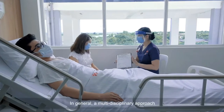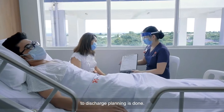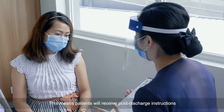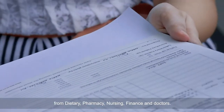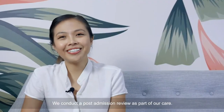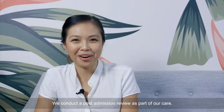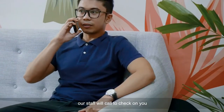In general, a multidisciplinary approach to discharge planning is done. This means patients will receive post-discharge instructions from dietary, pharmacy, nursing, finance, and doctors. We conduct a post-admission review as part of our care. After your discharge, our staff will call to check on you and your well-being.